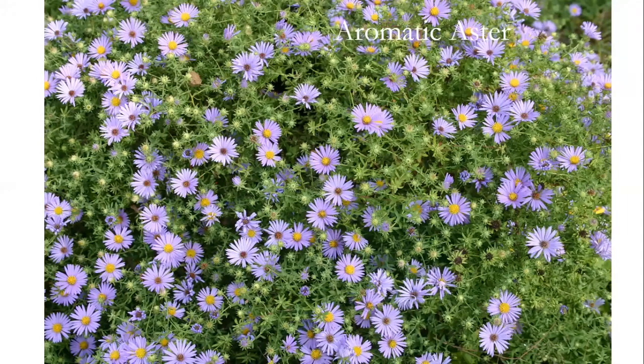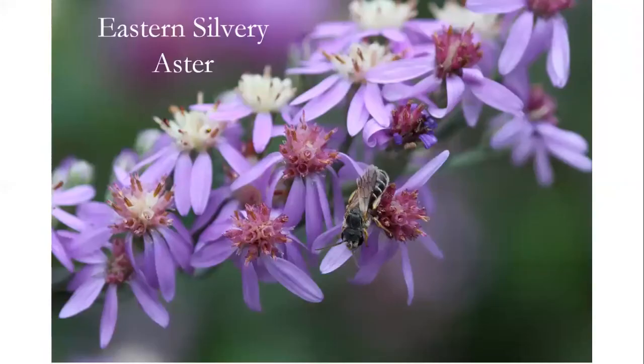Aromatic aster is a mound shaped aster. This is Symphyotrichum oblongifolium. This eastern silvery aster just blooms along the stem. It's got very wiry stems, very unusual. It can certainly handle part shade. It's beautiful. That's concolor, the species.